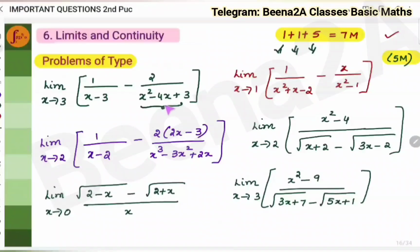You will have to convert this into a linear equation, right? That is, you have to factorize this and then try to simplify it. This is one type of problem. The second type is with square roots. Normally when you have square roots in the denominator, you will have to rationalize, right? You have to rationalize the denominator. So these kinds of problems.